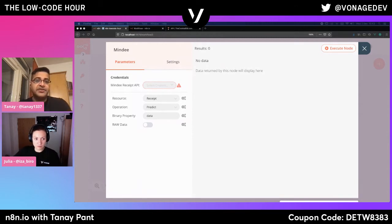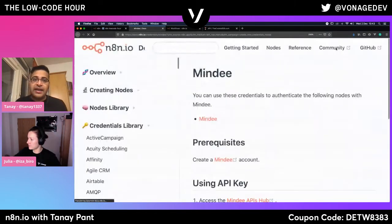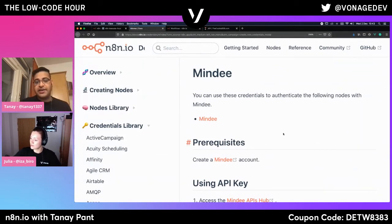A neat feature I can show you, Julia, is if you click on the Mindee Receipt API under credentials, and click on create new. Authentication is part of a lot of services and it's sometimes confusing with all these different design patterns to find out how you actually get the credentials, API keys and so on. You can click on open credential docs on the top right. We have documented for all our nodes how they can find the API key. It tells you the prerequisites and also the steps of getting a key. So we can follow this. Clicking on this would also show you documentation about the node itself.